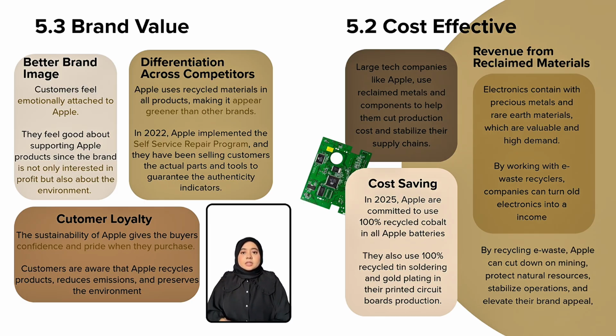Secondly, Apple differentiates itself from competitors by using recycled material across its products. For example, the self-service repair program introduced in 2022 shows Apple's commitment to transparency and product authenticity. Moreover, Apple proved that recycled material can still deliver premium quality, making sustainability a core part of its luxury brand identity. And finally, Apple's environmental initiatives strengthen customer loyalty.